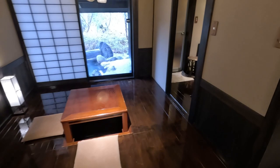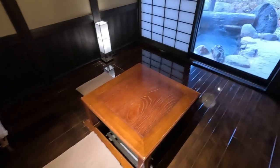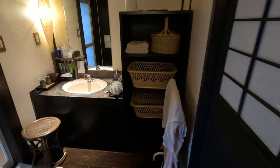We have a little side seating area separate from the main seating area. A little bathroom nook. The toilet is in the room on the right there. What's really nice about this place is it has private baths. Let's go check those out.